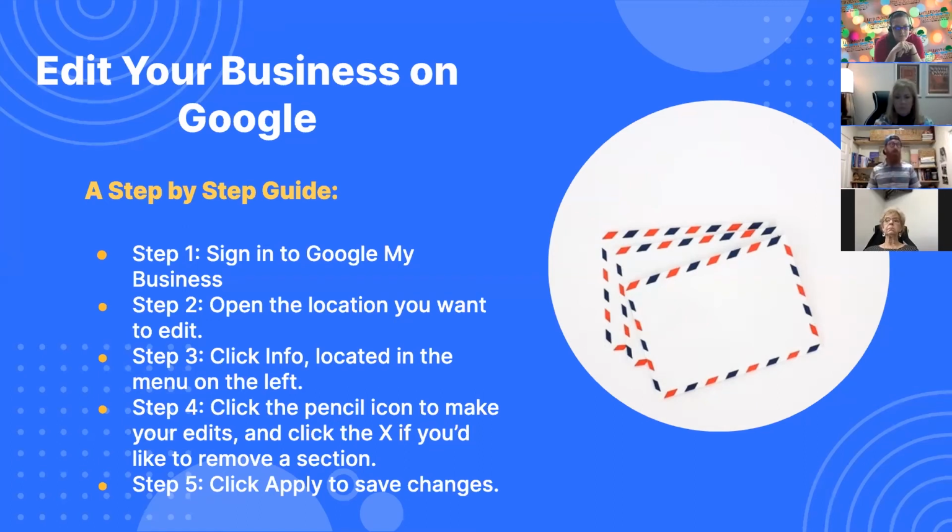Step two would be open the location you want to edit. The reason I've noted this is that there are businesses like Grayfin that have multiple locations. So we would say, okay, we want to edit the Joplin, Missouri location, or we want to edit the Feasterville location. And so we can edit information based on location. That works really well if you've given your team at each location agency to make their own hours and things like that. So it doesn't box you into making an edit for one location that then affects every location.